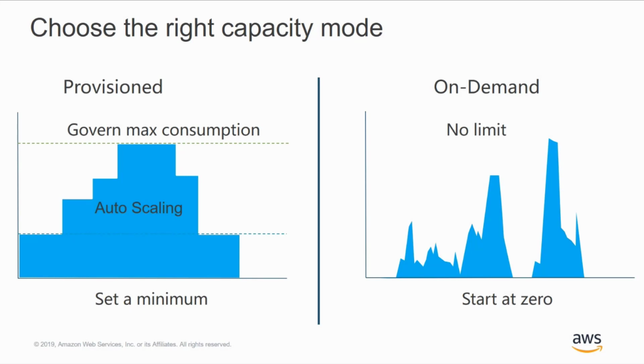If you are unsure about the table load or if the traffic on your table is spiky, on-demand mode will help by providing capacity on a need basis seamlessly. You only pay for what you consume instead of over-provisioning capacity on your table. My recommendation would be, if you are unsure about table load, start with on-demand and monitor table consumption for a period of time, and decide whether you can switch to provisioned mode or whether on-demand mode is best suited for you.